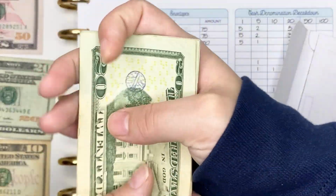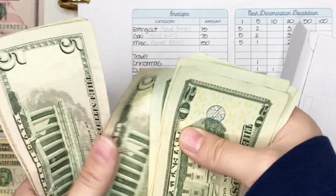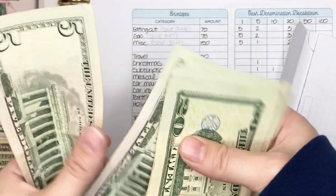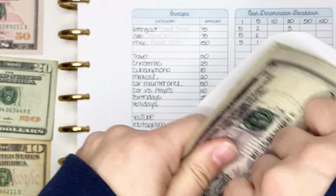So let's count this up. 20, 40, 60, 80, 100, 120, 25, 30, 35, 40, 45, 150. So we do have that 150.